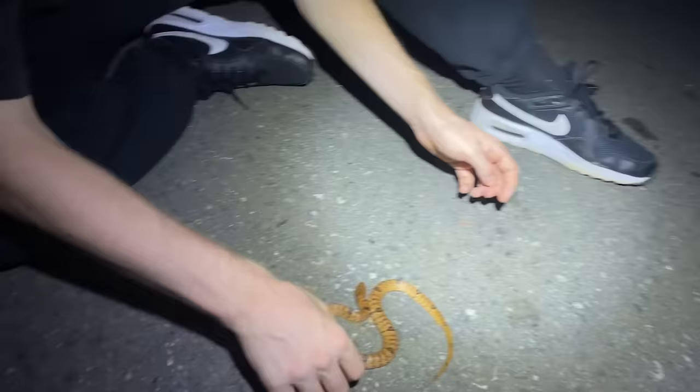Okay, just minutes after the reticulated python, we got a big green cat snake. This one is a lot more of a jungle green than that more yellowish one we got yesterday, but quite a bit larger. I'm gonna pick it up.